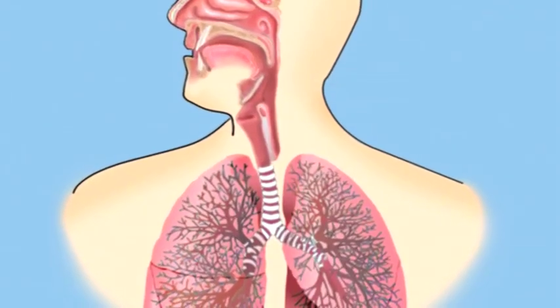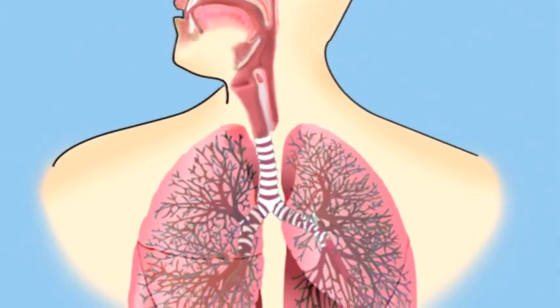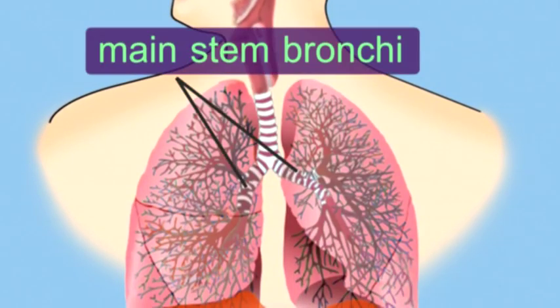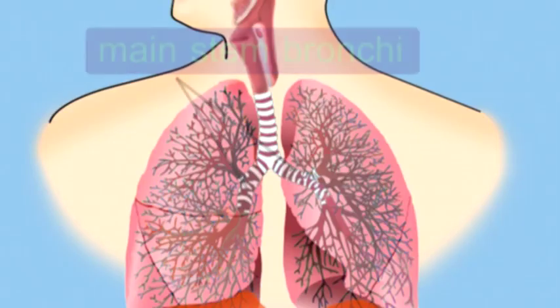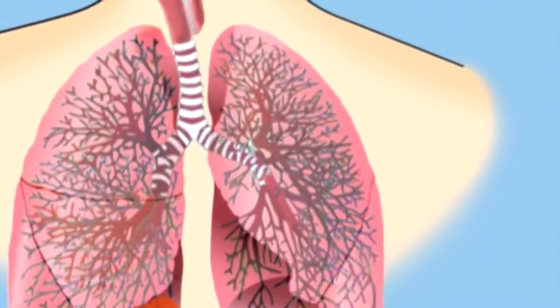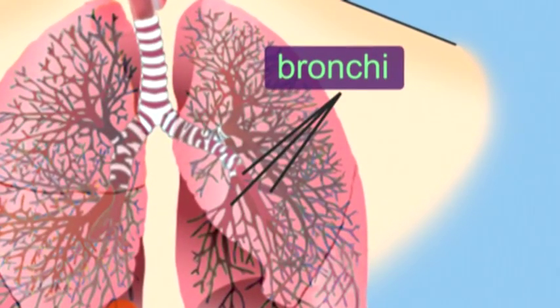At the bottom of the trachea are two large tubes. These tubes are called the main stem bronchi. One goes into the left lung, and the other goes into the right lung. Each main stem bronchus then branches off into tubes, or bronchi. They get smaller and smaller, like branches on a tree.